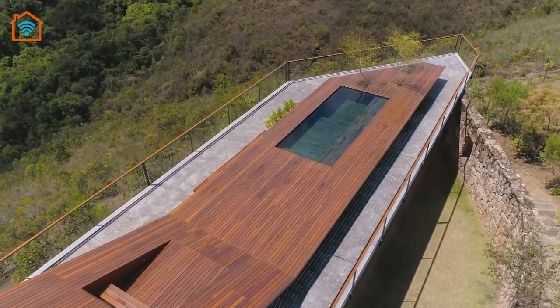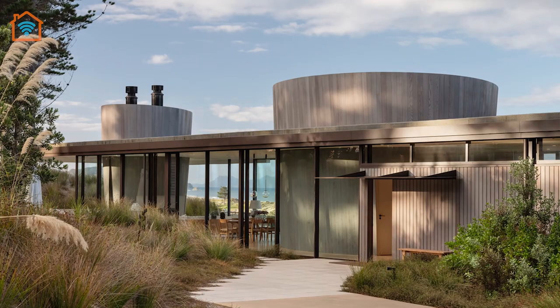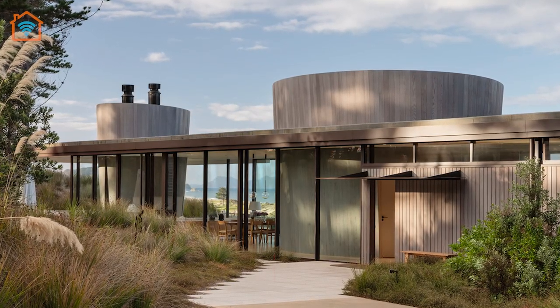Hi and welcome. Today we're exploring tiny homes in Brazil, New Zealand, and the United States. Thank you for joining in this journey.